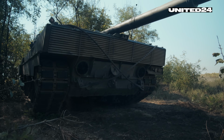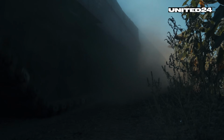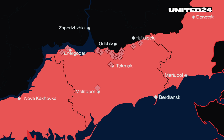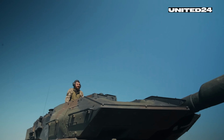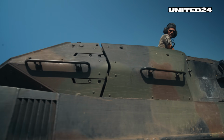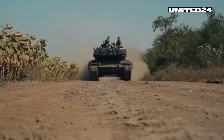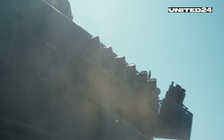The role of this tank is to support and cover breakthroughs of the mechanized assault squads. Since June 2023, Vitaly and his crew have been fighting in the Zaporizhzhia region in this strategically crucial direction: Orikhiv, Tokmak, Melitopol. It is precisely where Russian forces prepared their most advanced and complex layers of defenses. For this tank crew, this was the hottest summer of their lives.